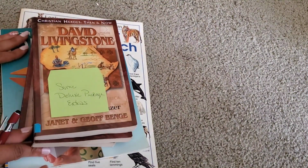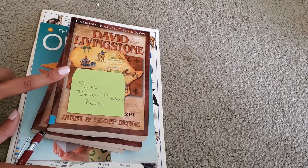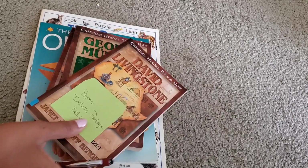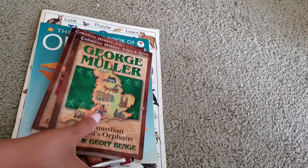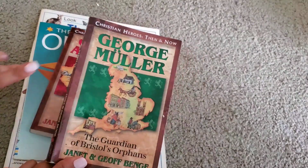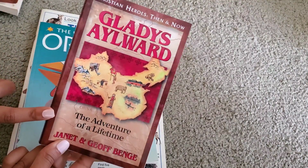A few more things, and that's it. I wanted to keep it kind of short and sweet. For the extras, they have a deluxe package, and I don't have all of it, but I do have some of it. Excuse my throat. We have David Livingstone, Christian Heroes, Thin and Nail. We've been doing a lot of grass cutting, and I'm sitting right back here with the windows open where we just cut the grass at. So, George Miller, Gladius Alward.